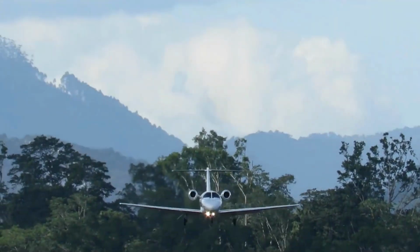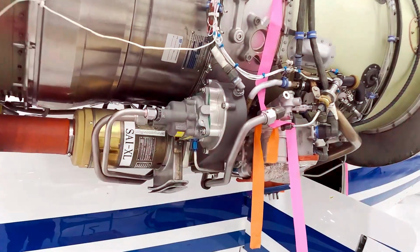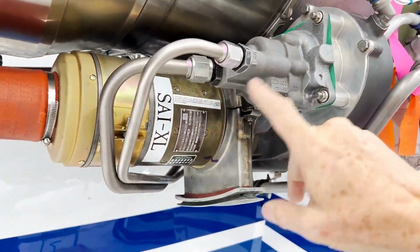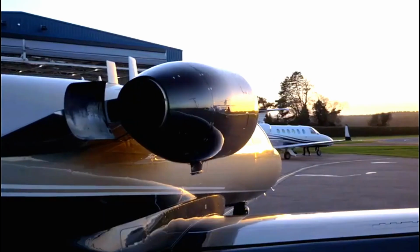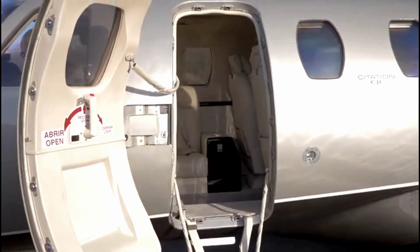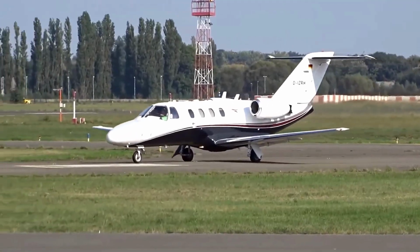The already low cost of running the CJ1 was cut even more, making it the cheapest light jet to run in its class. And small changes to the engines and the extra cargo space make a big difference. It uses about 132 gallons of fuel per hour, which is a little less than the CJ1, even though the CJ1 Plus can carry a little more. One of the best things about the CJ1 Plus is that its flight systems are simple but reliable, which also helps keep its costs low.